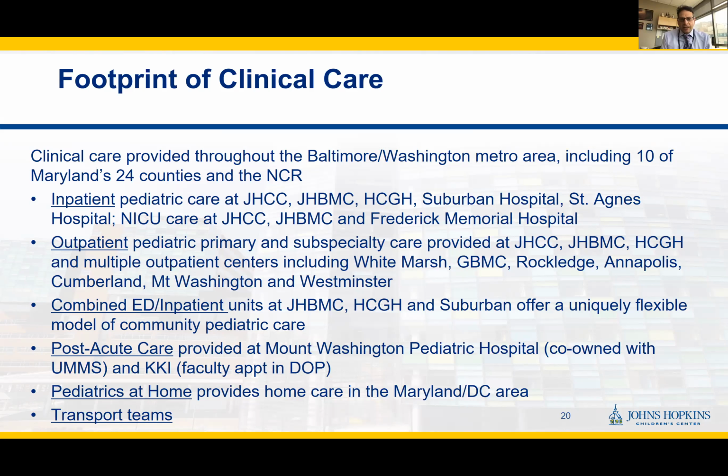This is a fairly detailed slide, but it basically just underscores what I shared, that we are, in a sense, spread out really thin. I mean, compared to freestanding children's hospitals, there's relatively few of us, and yet we are committed to providing this care in each of these sites. And it also demands that we have a structure in place so that we're providing excellence at each of these sites. This is a good opportunity to call out our Pediatrics at Home, Sue Huff and her colleagues for the tremendous work that they do, not just in Baltimore, but really throughout Maryland and the National Capital Region.